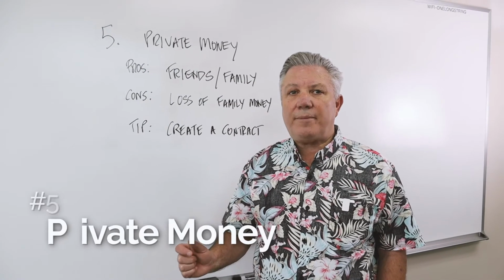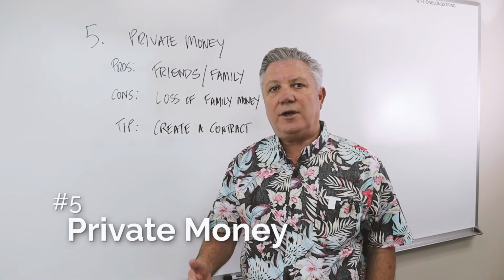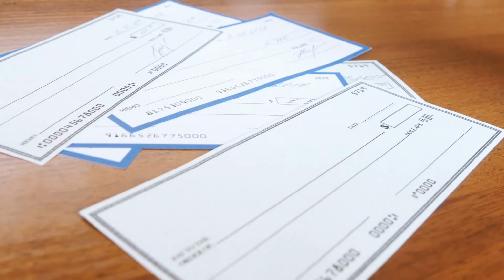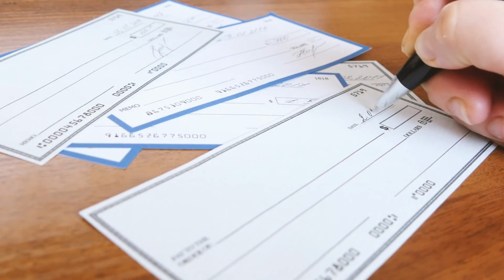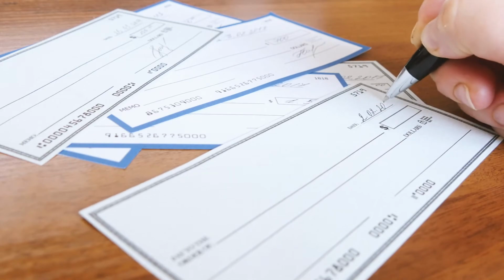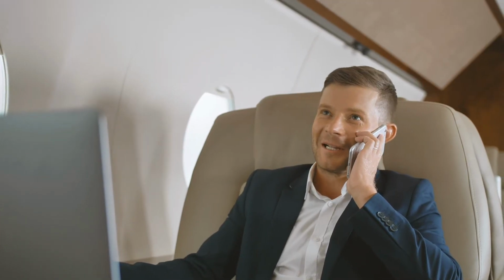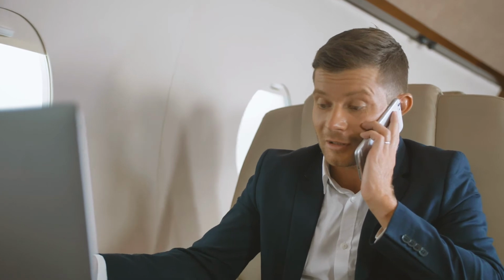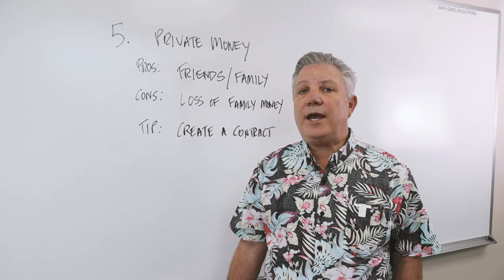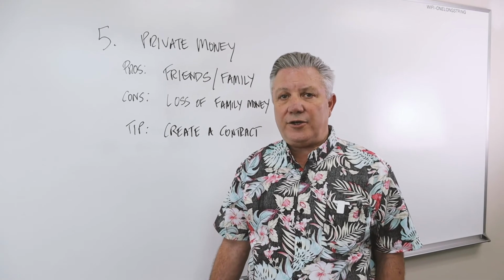The last thing we're going to talk about is private money. This is the best way to fund your project without actually using any of your money. Oftentimes this means borrowing money from a family member, a friend, a colleague who has disposable money available to loan. It could also be a member of your community who makes it their business to lend their money to real estate investors. Ask around your network. You might be surprised who's willing to lend you money on your next project.